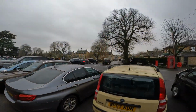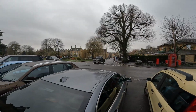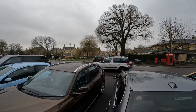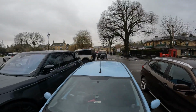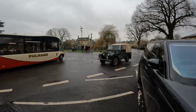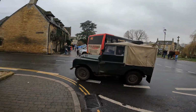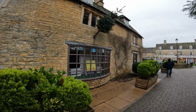Just while we're wandering around, for those that might be interested, I don't know if you can see, there's an old Series 1 Land Rover over there. Still running, still in use. There we go. Cracking little vehicle.